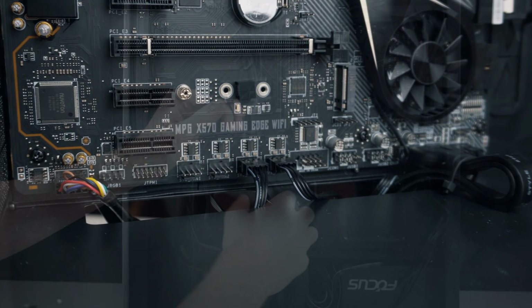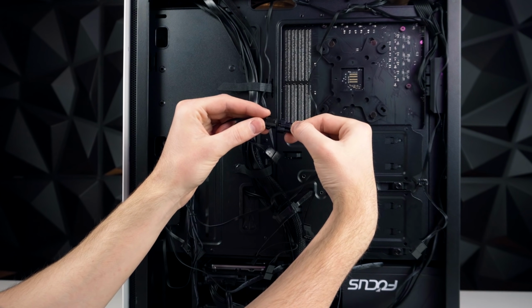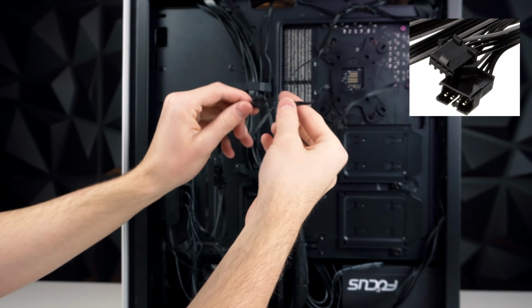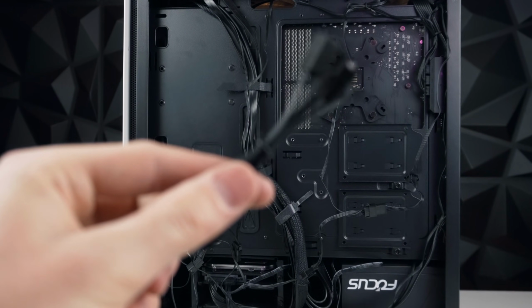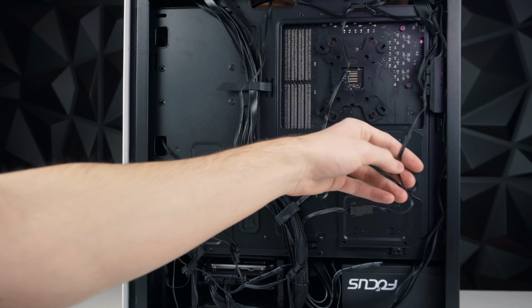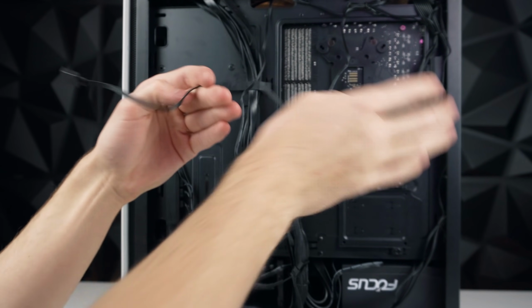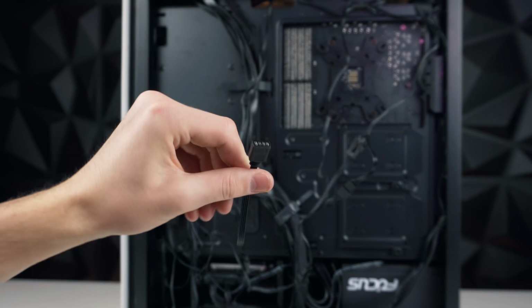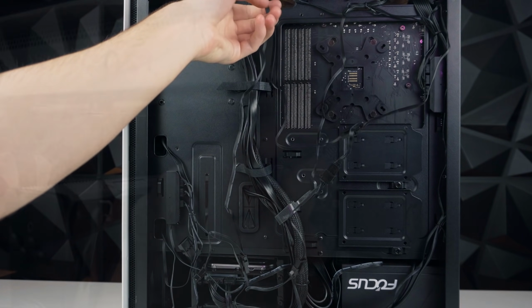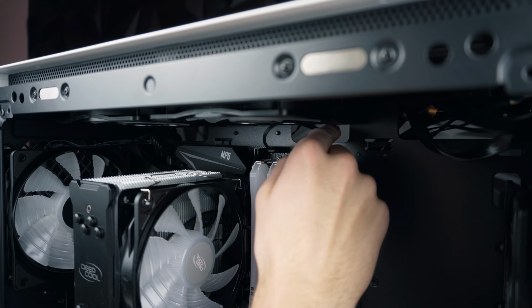And now for the RGB cables. Coming out of every fan we just installed should be a male and female connector that look a little bit like this. You're going to want to interconnect all of them together, which will leave one female connector left over. This leftover female connector will connect to this adapter, which should be included in the RF120M's box. And just like that, all the RGB lights for our case fans are interlinked. Take the other side of the adapter and route it through the top left cable cutout and plug it into the connector labeled JRGB2.